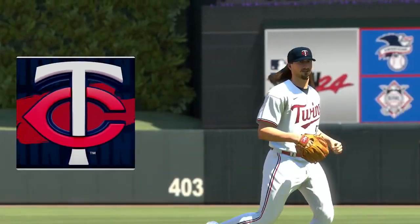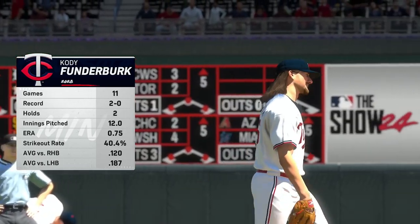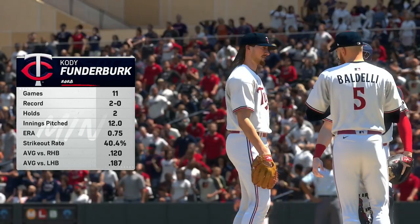Cody Funderburk on a pitch out of the pen here. Well, they didn't get much length out of their starter in this one, so they've got a lot of outs to eat up in that bullpen. I think they'll look for some length out of him right here if they can get it.